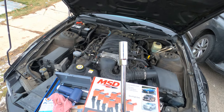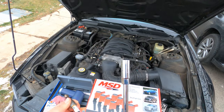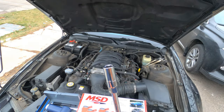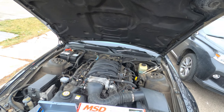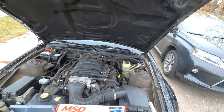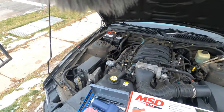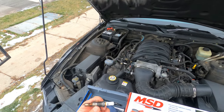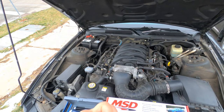Oh, that's because this is my boot for my socket. I'm so silly. This is the boot for the actual socket. It's just so cold that it just came out. So I need to put that back in there and hope it stays. But yeah, so they are the same plugs, Champion 7989. Beautiful. So same plugs. Definitely has a lot of anti-seize.